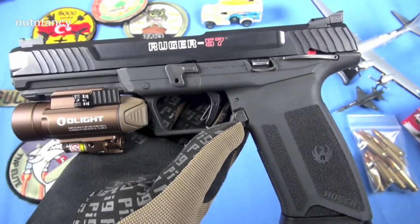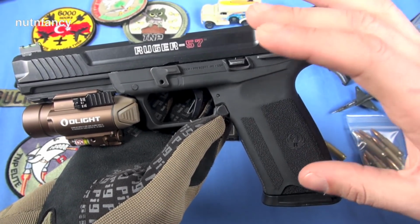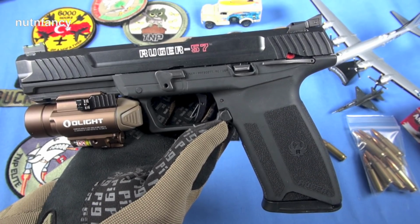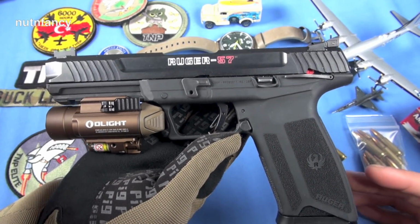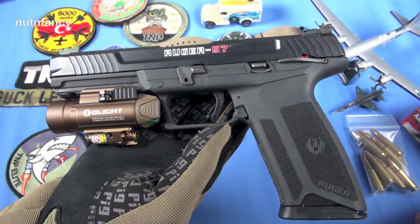Nah, I wouldn't be as enthusiastic about it, unless maybe you're making the case for a subcompact. But it's going to be a ton more blast coming out of that 5.7x28, a huge fireball. This thing already does some fireball spitting, honestly, due to the cartridge. Even if you did a long slide of this, I'd probably be pretty happy. I'm not kidding. Give it another inch and a half or something.